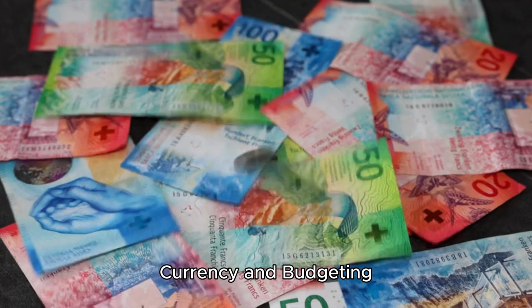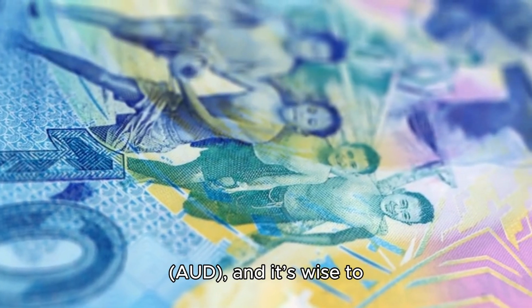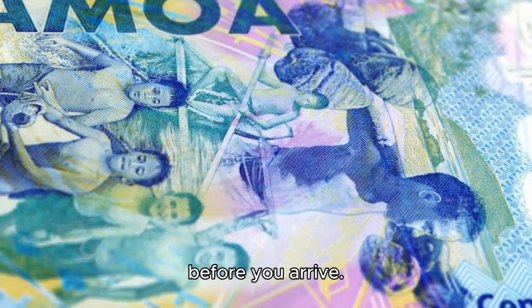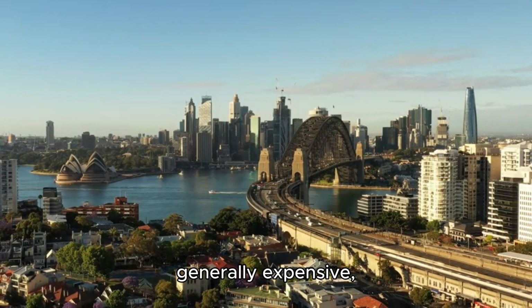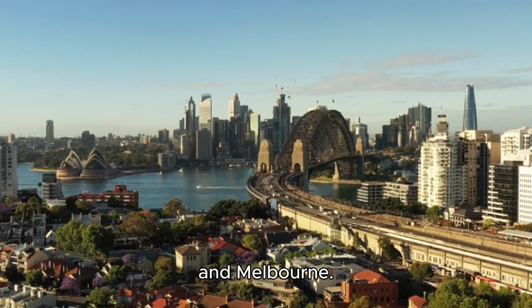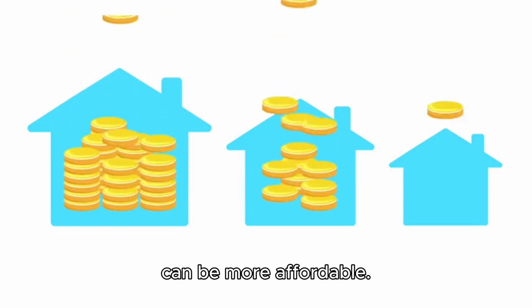3. Currency and budgeting. Australia uses the Australian dollar, AUD, and it's wise to familiarize yourself with exchange rates before you arrive. Budgeting. Cost of living. Australia is generally expensive, especially in major cities like Sydney and Melbourne. However, regional areas can be more affordable.